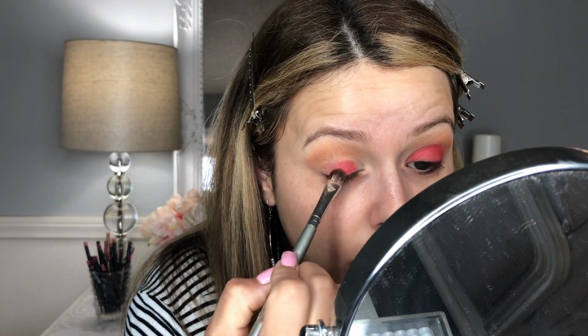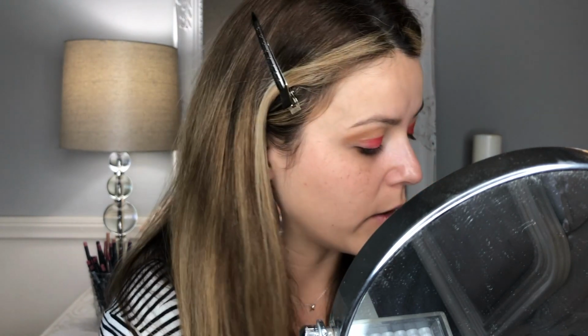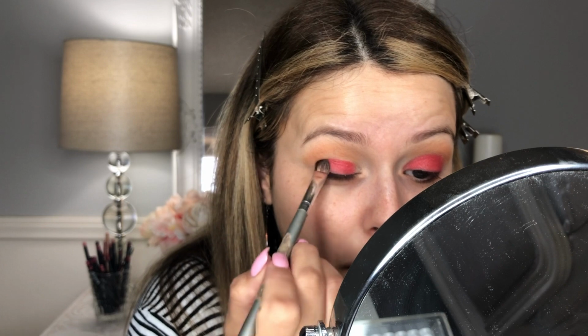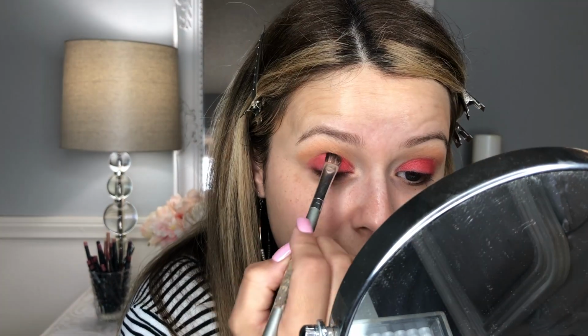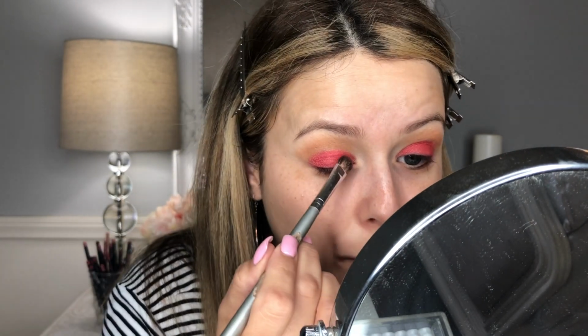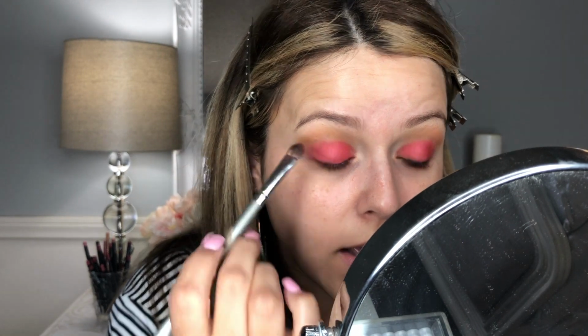These eyeshadows are super pretty, and they're really easy to just pack on. So make sure you have a really nice packing brush. What I like to do is pack it and then swipe. I feel like that's how these ones go on the best. I'm just putting this all over the eyelids. A good little trick too is if you open up your eyelids, then the eyeshadow shouldn't be above that. So you always want to put it on the eyelids themselves. That's just a trick if you're wondering, where does my eyeshadow go? That's a good one to remember.